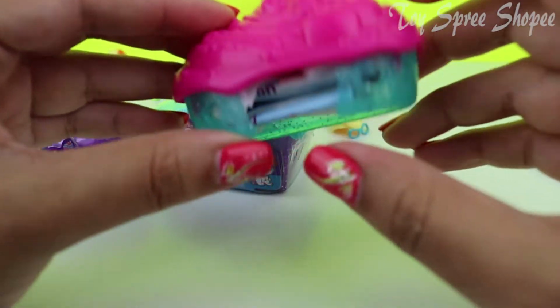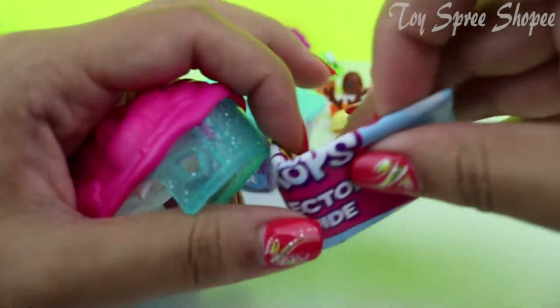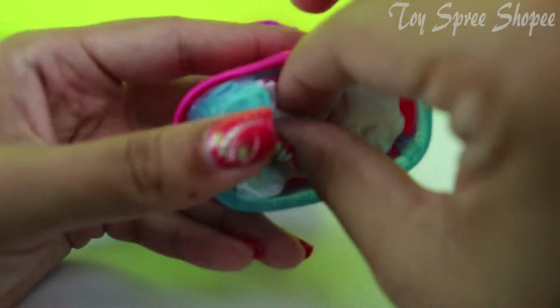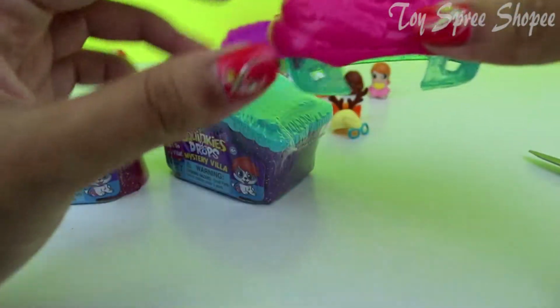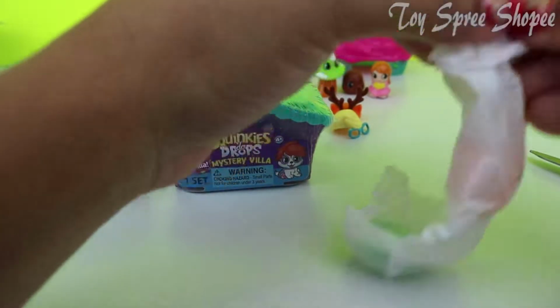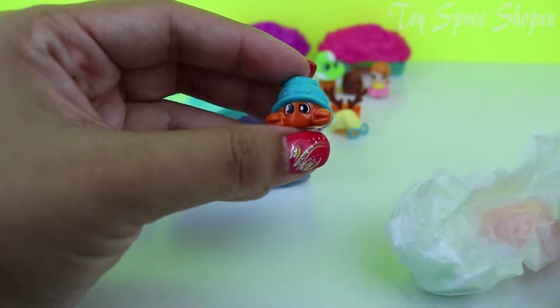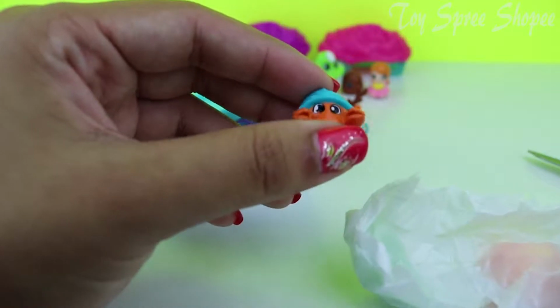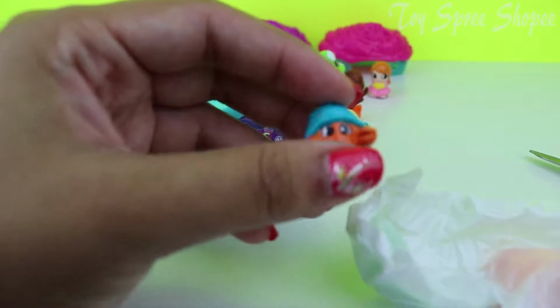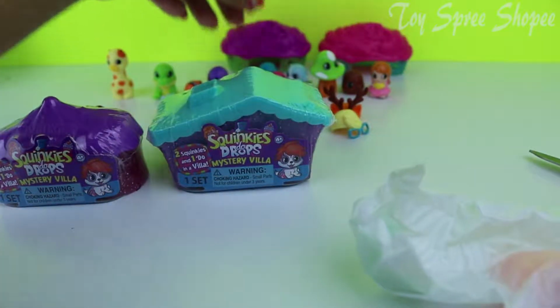Well, there's our Squinkies Villa. Another checklist. And our blind bag. Hey, look, we got another Pinchy Penny. But in a different color this time. We got an orange with a blue shell. Cool. All right, let's put our next two. Our other Pinchy Penny.